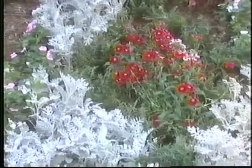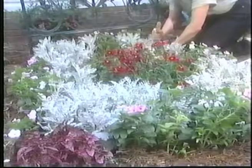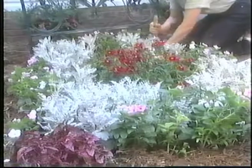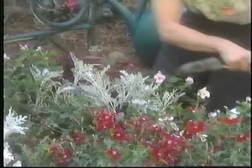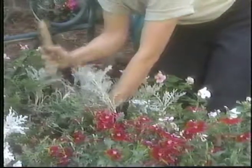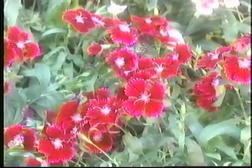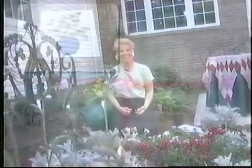Maybe I can get one more in here. Make it just a little bit thicker. So if you're looking for real inspiration, get some fresh air and plant some flowers.